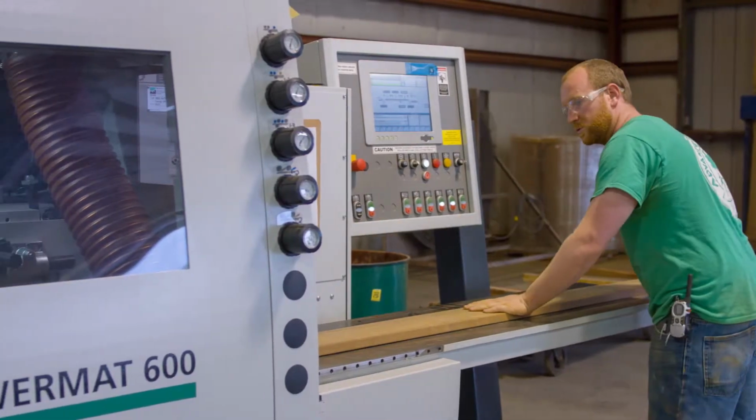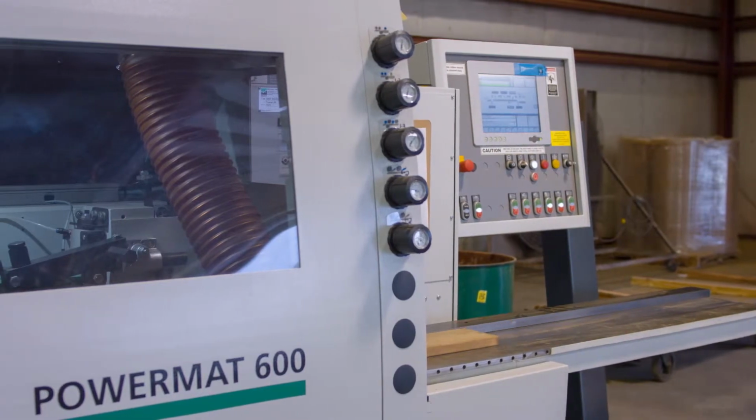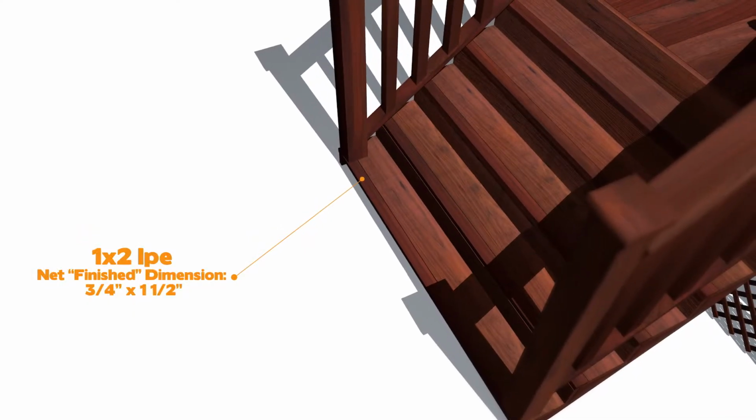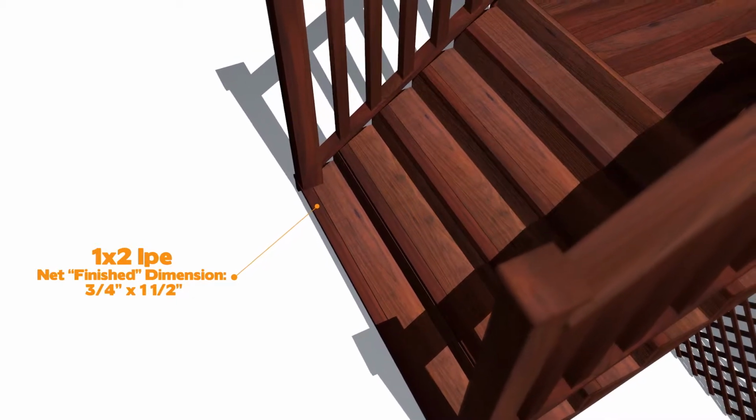1x2 Advantage Ipe is available in lengths from 3 to 20 feet. This profile is slowly milled to a net finish dimension of approximately 3/4 inch thick by 1.5 inches wide. 1x2 Advantage Ipe is great for railing spindles, inlays for stair treads, and moldings.